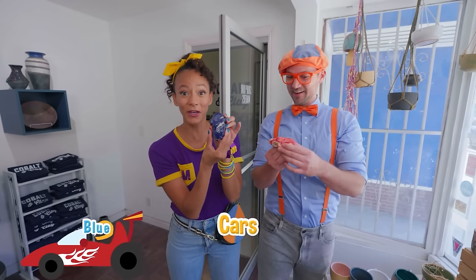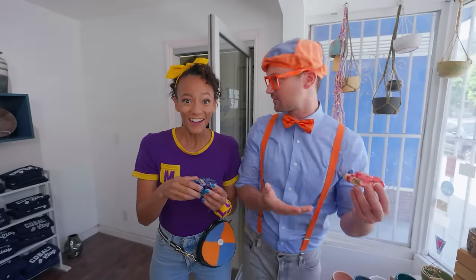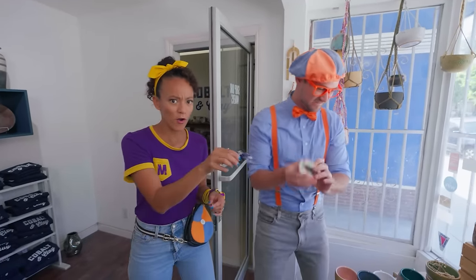Cars, mine is blue. Yeah, and mine is red. So cool that you can even make cars out of clay. Yeah, awesome. Vroom, vroom, vroom, vroom, baby.